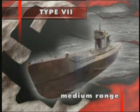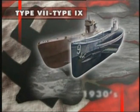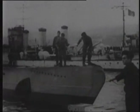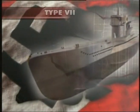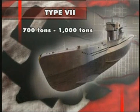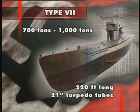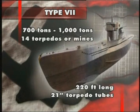The Battle of the Atlantic was fought by 2 main types of U-boat, the medium-range Type 7 and the long-range Type 9, with production concentrated on these 2. Both had been designed in the mid-1930s, yet were not surpassed until the latter stages of the war. The Type 7 had a displacement of some 700 tons, although later variants reached almost 1,000. They were 220 feet long and equipped with 5 21-inch torpedo tubes, 4 forward and 1 aft. Altogether, they carried 14 torpedoes, or mines.